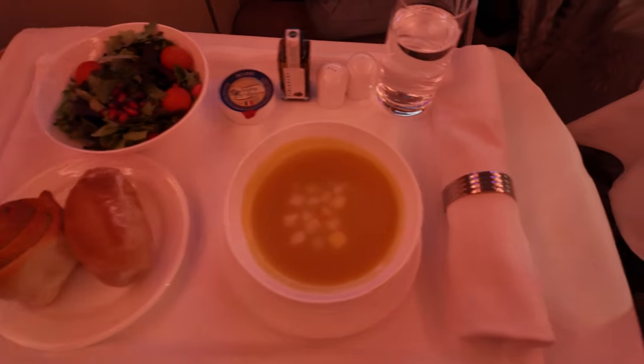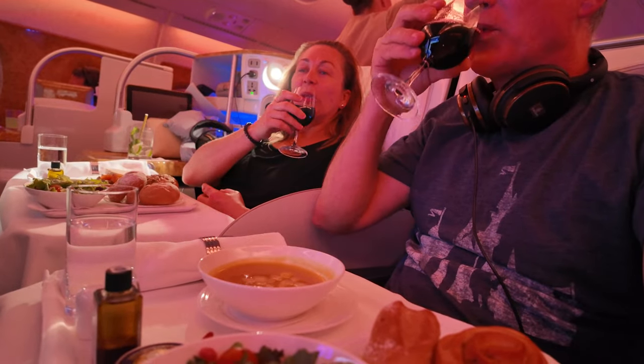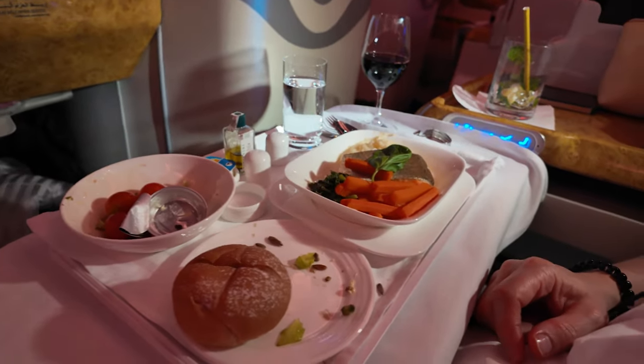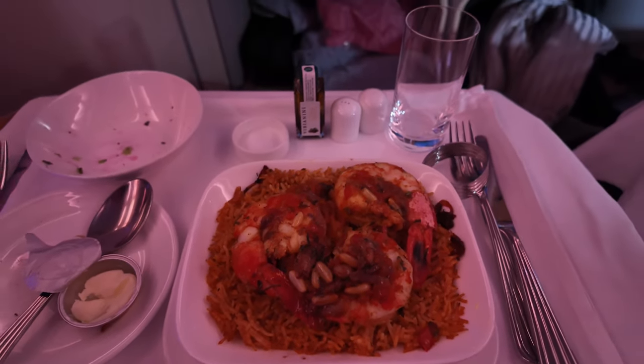Dinner was very nice. I started with the pumpkin soup while Lydia had a chicken dish. The mains, Lydia had a very nice fillet of fish, and I had a beautiful Arabic rice dish called matchbous.